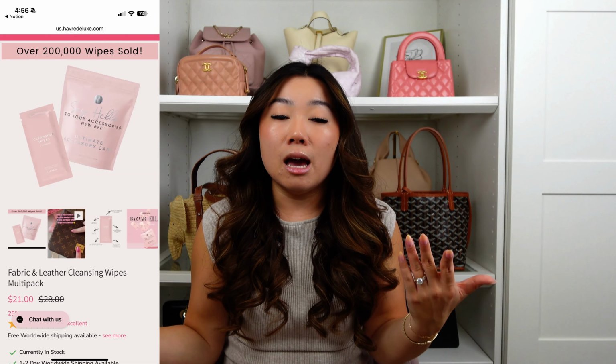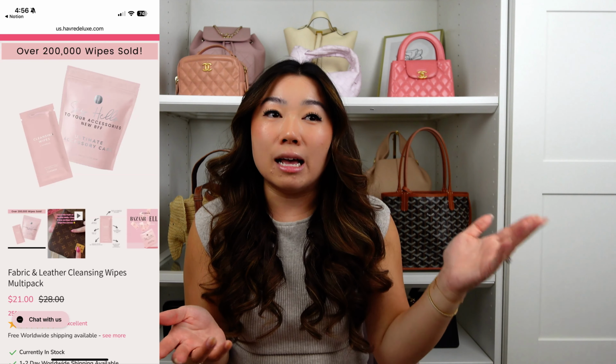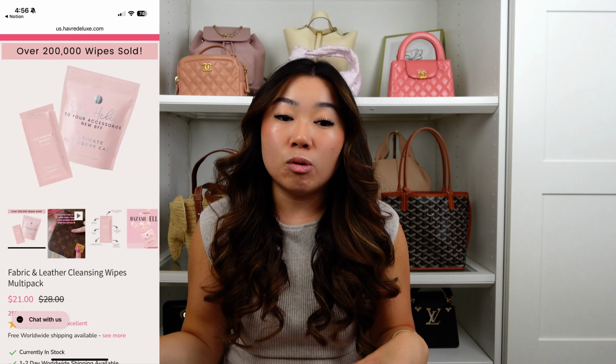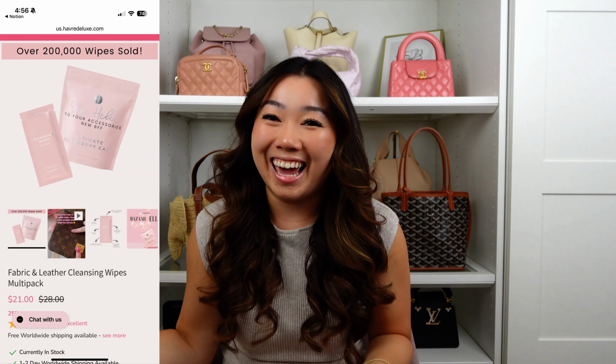They don't have alcohol in them. I will say they are a little bit pricey for what it is, because you could in theory just buy a little pack of water wipes if you want. That also has a chance of drying out a little bit faster than these individually packed ones, but I usually keep at least 2 or 3 of these in my suitcase, and I feel like most of the time I use at least one on vacation.